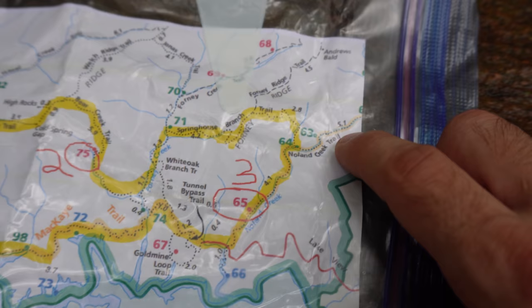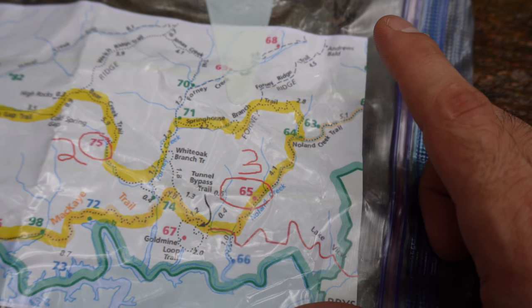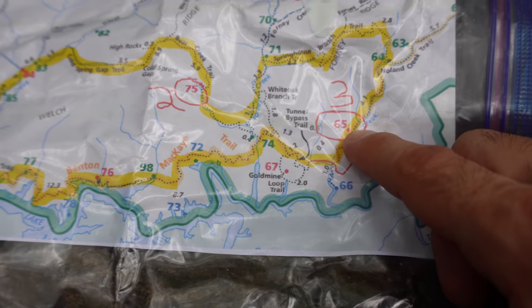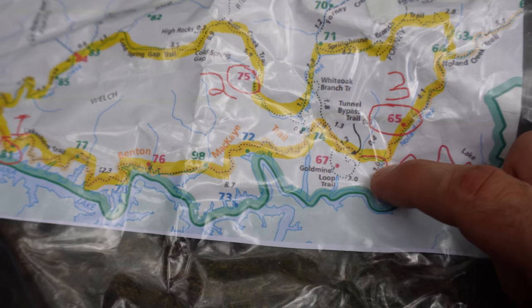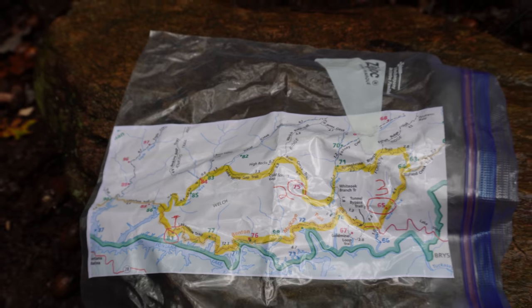This, right here, is where I had that interesting encounter with the two rattlesnakes. The one that snapped at me was way over here off the map, up by Clingmans Dome. We're gonna be staying at 65 campsite on night three, and then we'll have a quick and easy 1.5 miles back to the car on Saturday morning, allowing me to drive the 12 hours back home.